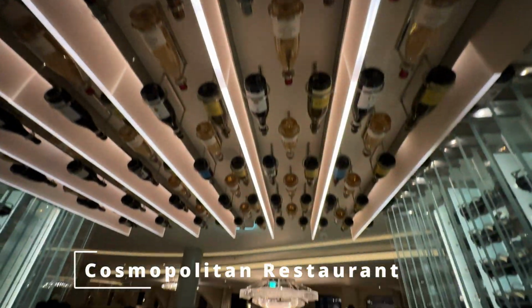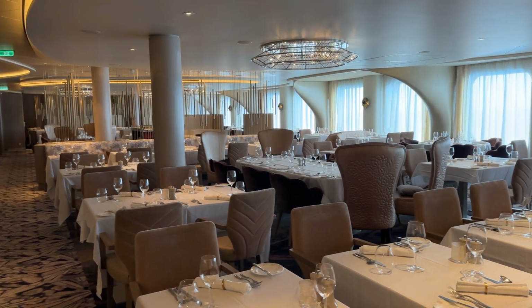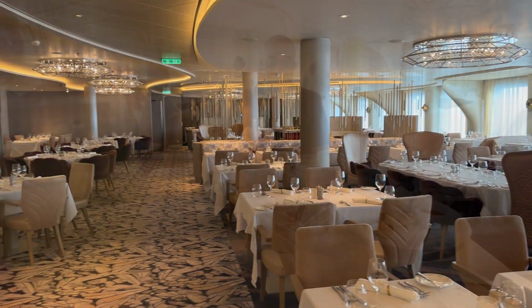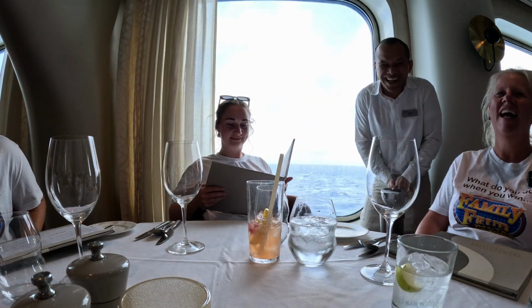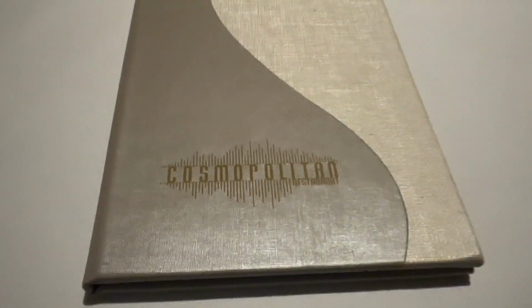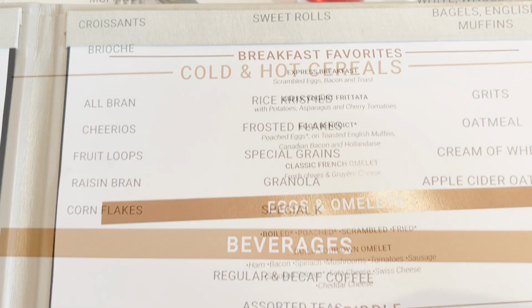Across the way from Cyprus is the Cosmopolitan Restaurant, perhaps our favorite and certainly the one we visited the most. We ate here for breakfast, lunch, and dinner twice. The dinner menu is laid out like the other three main dining rooms, but there was a separate menu for breakfast and for lunch. We really enjoyed our meals here.